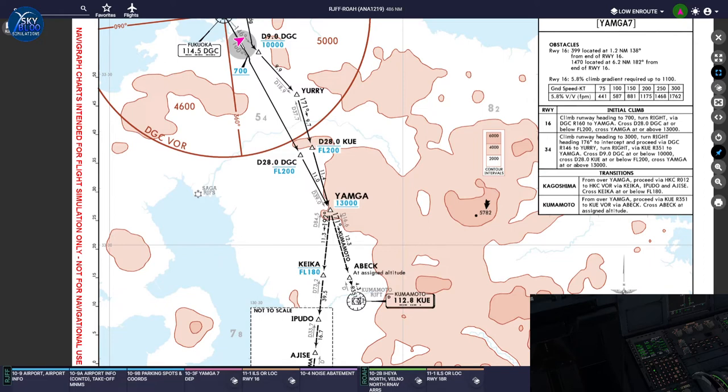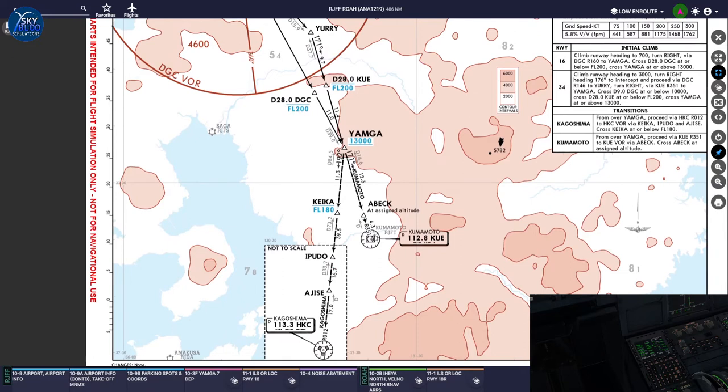Assuming you don't have much traffic, you can climb unrestricted. The transition is Kagoshima, Hotel Kilo Charlie, from over Yamaga to Keika at or below level 180, Ipuru, Ajise, Kagoshima, and onward toward destination. Fuel prediction is extra fuel of 1 ton or 35 minutes.